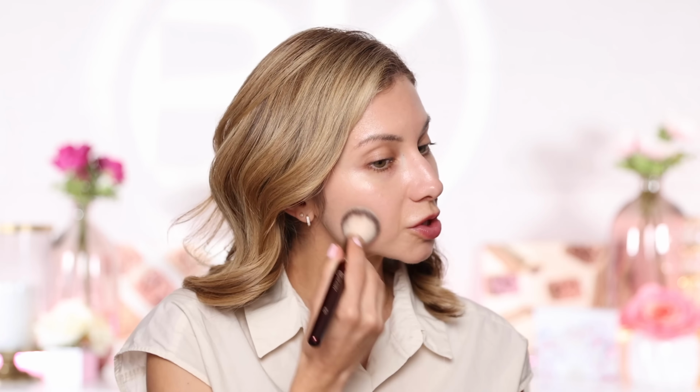Okay, this is nice. So this is giving me a good medium coverage as I build it. I'm not getting a full coverage from this foundation, which is nice and okay. To conceal under the eyes and also add a little more coverage around the face where I need it, I have a little blemish here I'm gonna cover.